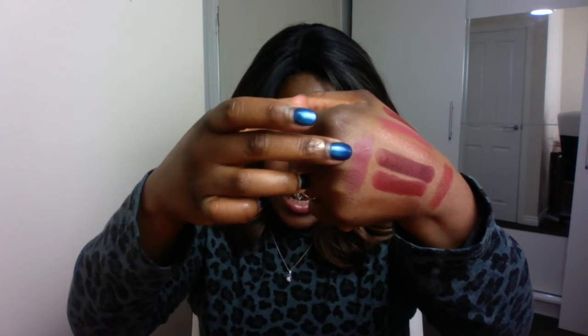Next we have one from ELF. This is one I'm wearing now, and this is the Beautifully Bare lipstick in the shade Touch of Berry. So as the name suggests, it's very, very sheer, very, very natural, and that's the one that's here. So there's the one I'm wearing now with the Fenty Gloss Bomb on my lip as a topper.